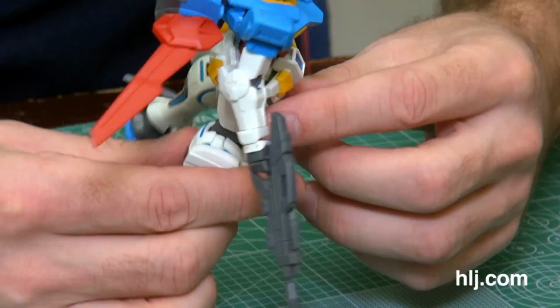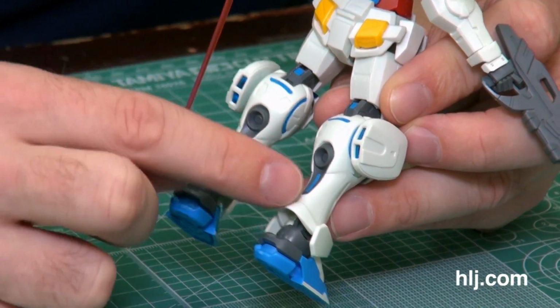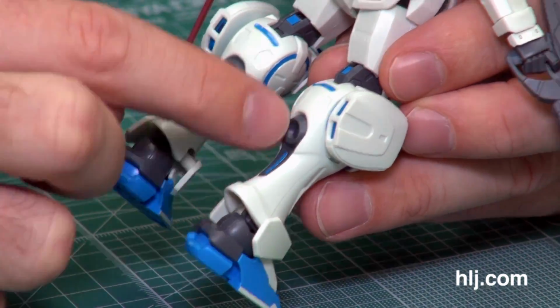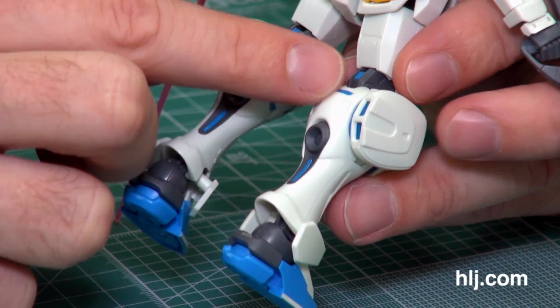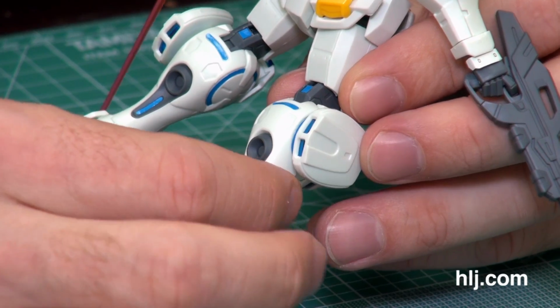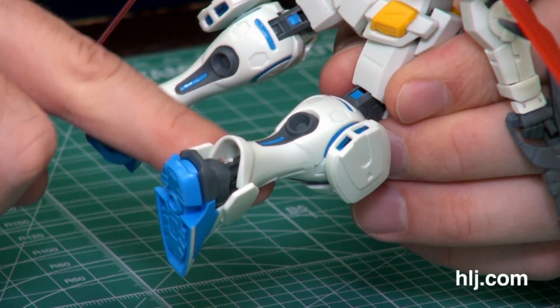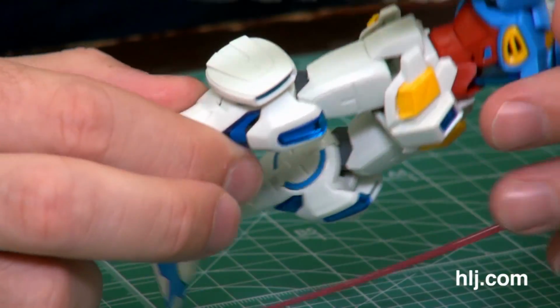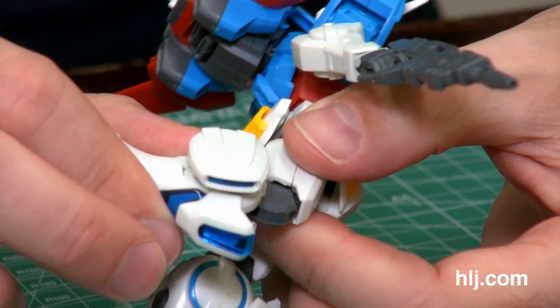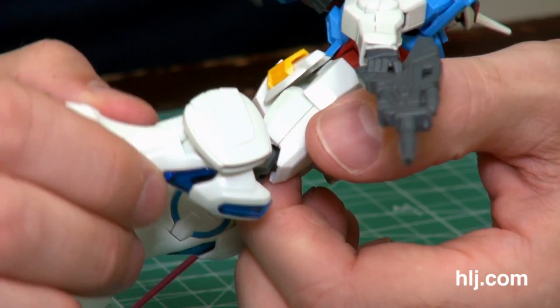And one of the more interesting parts of the kit is the back of the legs here. Now, I guess these are supposed to be thrusters or something, but there's a lot of detail on the back of the leg. And to get this look without a seam, normally you put the sides of the leg together, the leg goes on front and back, so the seam actually runs through the middle here. So in some ways, it's more similar to a master grade build than an HG build.